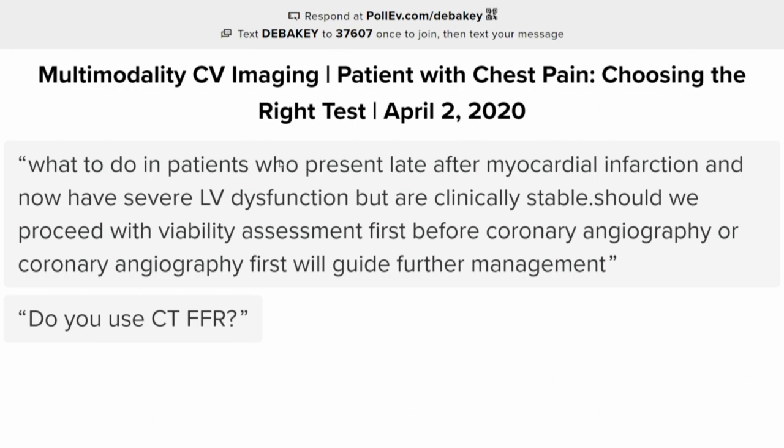Great, yeah, good. So this is, of course, something everybody has very strong beliefs on, and it depends if you're in the viability camp or you're not in the viability camp. Personally, I interpret cardiac MRI, and I'm a believer that this can have value. So in this particular case, I would feel very comfortable assessing using cardiac MRI or cardiac PET to look for viability to determine whether any further intervention would be necessary.